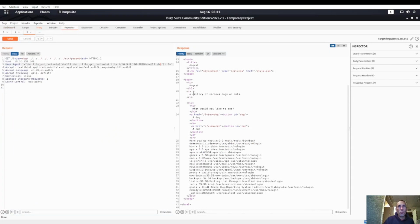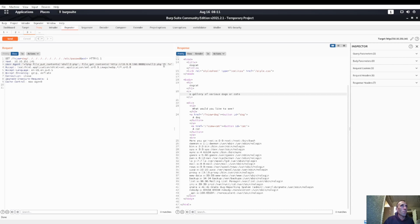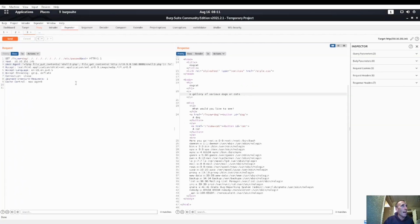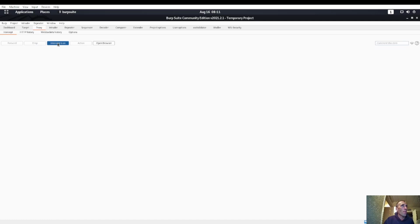And we get this little gallery of various dogs. So this is working right here. But what should have happened is we should have poisoned the log file and it should have downloaded it. If we look back over here, we should have gotten a GET request, which we did not. So let me try to drop that. Turn intercept on, off.